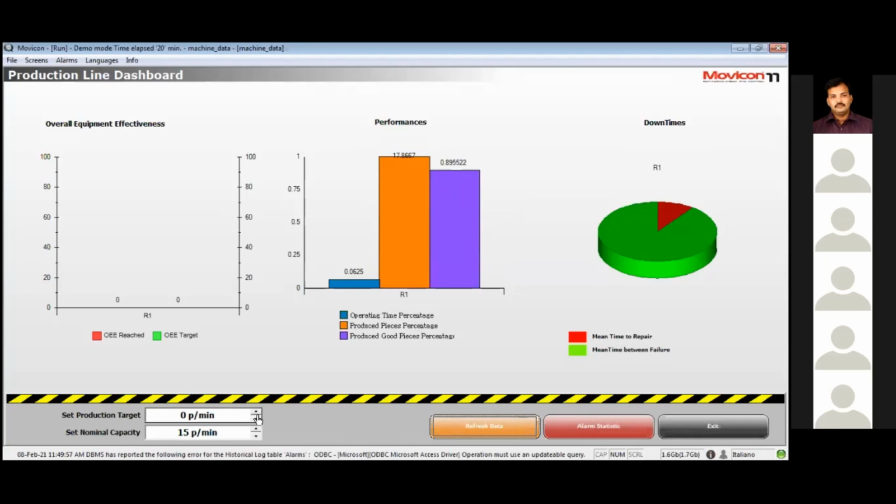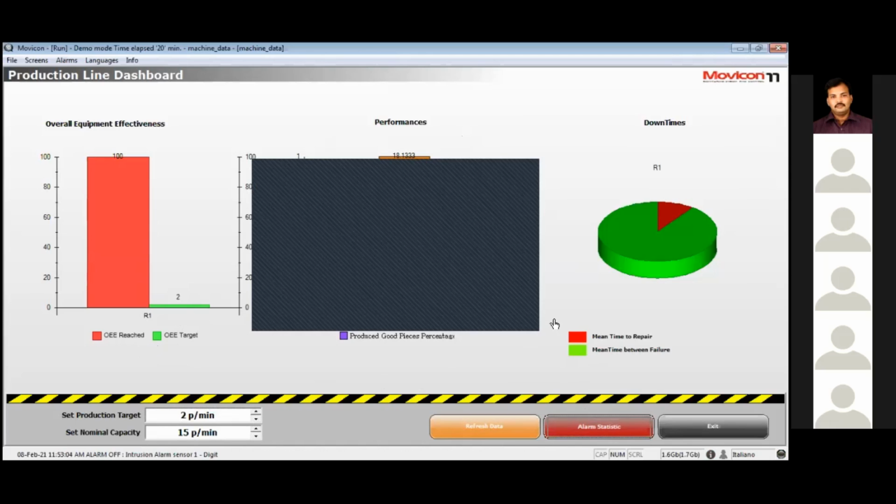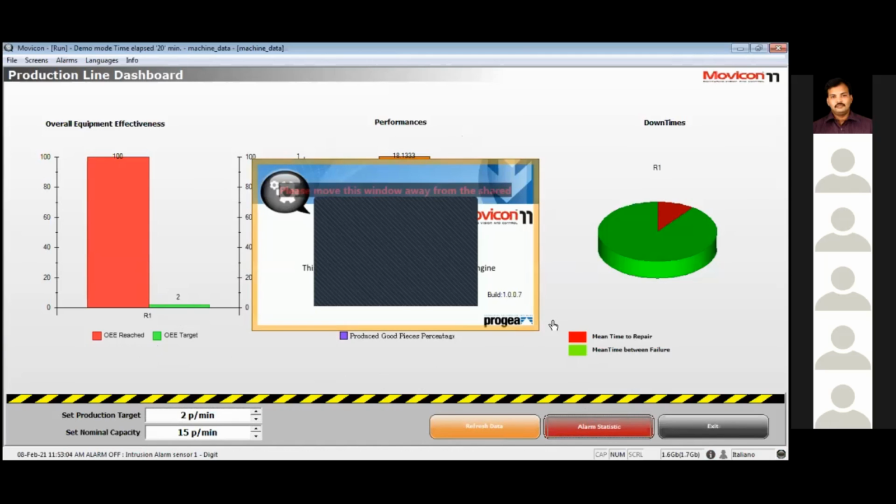You can give some set values and the normal capacity. You can give some set points: did we reach the target or not? You can give a set value for the particular day, and whether the production target is reached or not through the online performance. Similarly, alarm statistics you can also give in a report format.